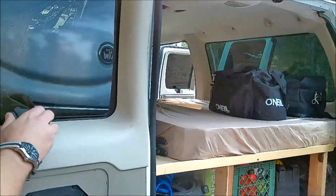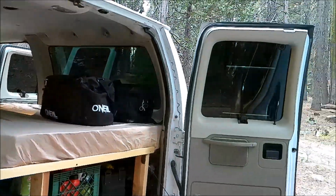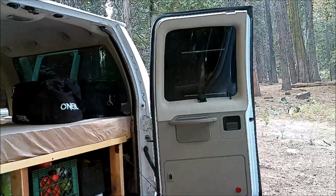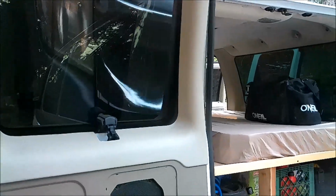I got these windows off of eBay, 250 bucks. Jeez. There's a guy that sells them, the whole kit, and he adds brand new weather stripping and everything. He takes them out of vans and then he resells them. So 250 bucks, and it's nice having a little airflow by your head. Yeah, that made a huge difference.